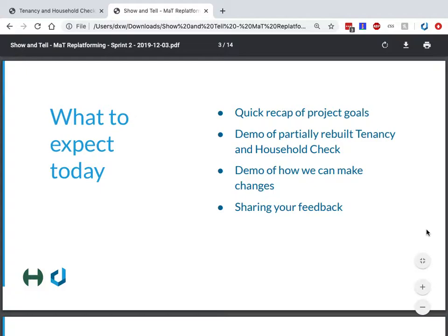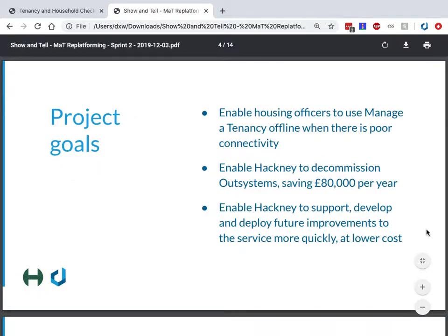These are the overall things we're going to talk about today. We're going to talk about the project goals. We're going to have a demo of some of the software that we've done, and we're going to demonstrate how, unlike the software we've got at the moment, we can make updates much more quickly in the new version. And then we're going to talk about some of the feedback you shared with us and how that's helped us improve the service.